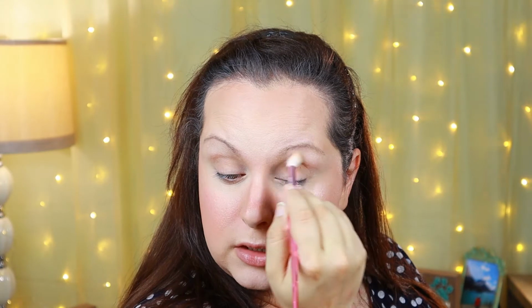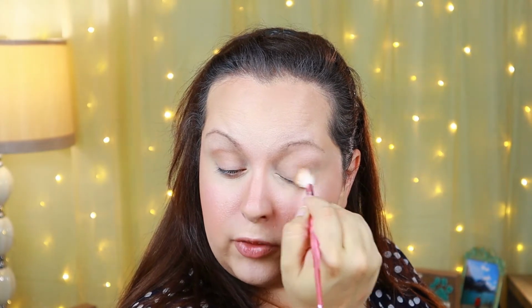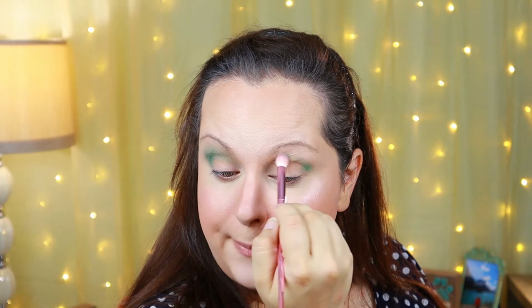I'm just sweeping this over the entire eye and into the crease and kind of up into the brow bone area. All right, and we're gonna go in with a smaller floofy brush, and we're gonna go in with the color Jaded, and we're gonna do this on the crease and kind of blend a little bit up into the brow bone area. Okay, these have some fallout, so keep that in mind. This time I tapped it off and it did not have fallout, so just have to be careful with them. They do show up really nicely though, they do have some good pigment.